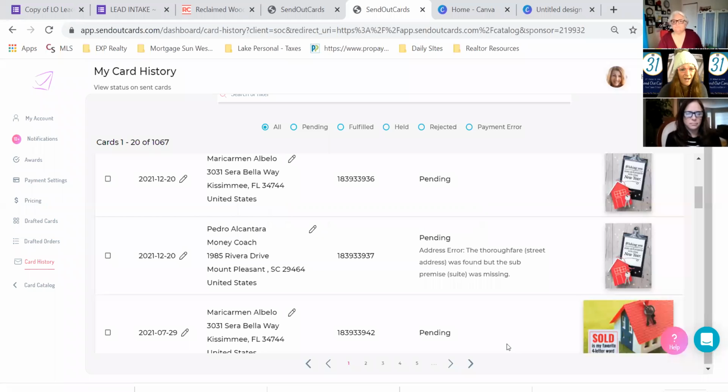So if you screw up and you just assigned 50 people a 5-card campaign, and you're like, oh my gosh, no worries. You can go in and you can cancel stuff. Okay.